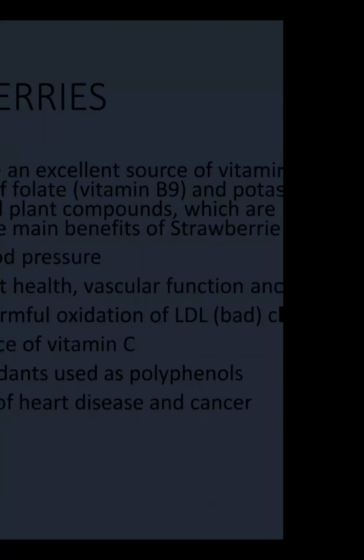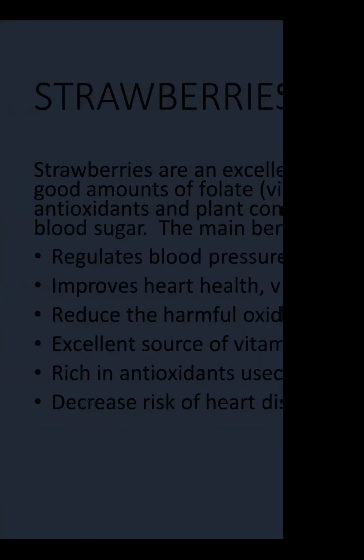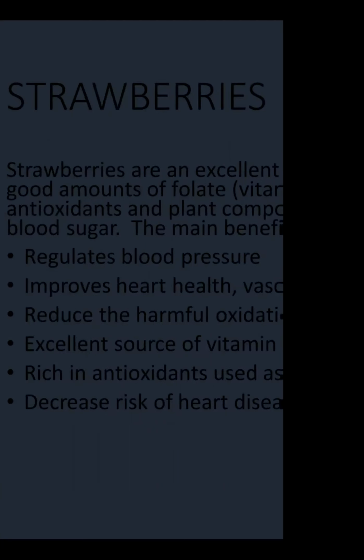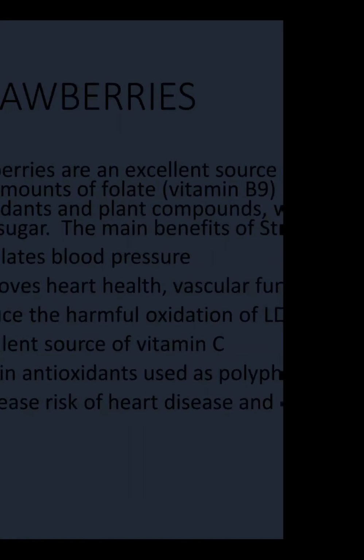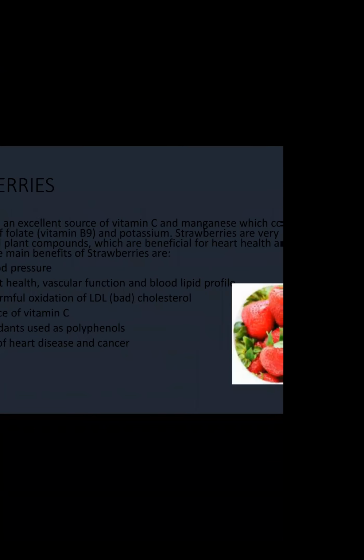are they flavonoids? They're deep colored. So they're very good in regulating blood pressure. They improve heart health. They reduce harmful oxidation of the bad cholesterol. Excellent source of vitamin C, very, very rich in vitamin C, rich in antioxidants, which are good for you. And of course, they decrease the risk of heart disease and cancer as well. These berries are really very good. So they are packed with vitamin C, fiber, and minerals.